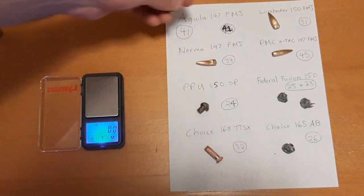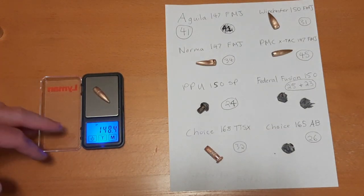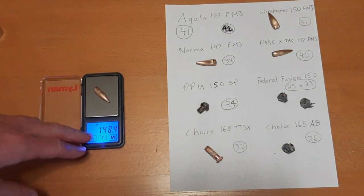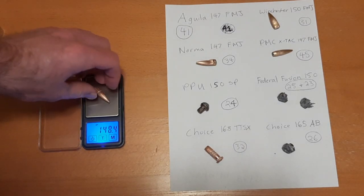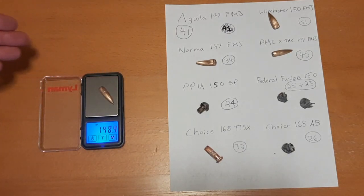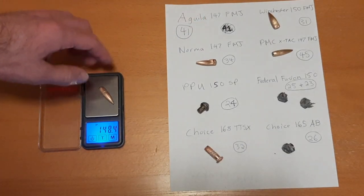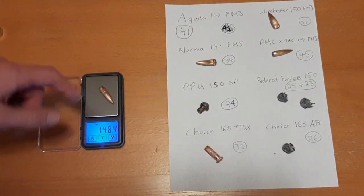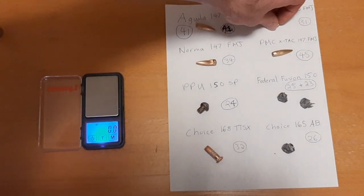Now let's go to the Aguila, which had the second highest amount of penetration. That one actually has 148.4 grains of weight retention. So it actually lost a grain and a half, and I made a mistake. It's a 150 grain bullet. It's not 147 grains. So it lost a grain and a half, but basically 100% weight retention.